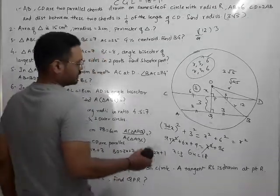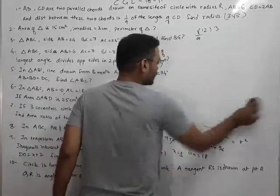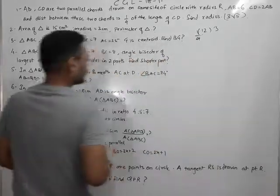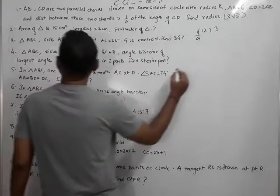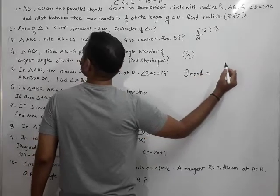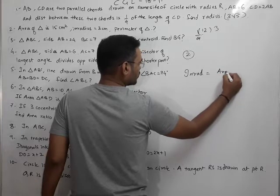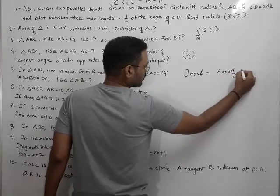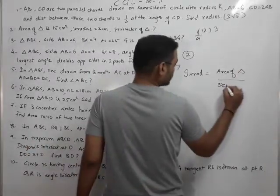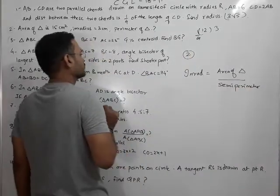Okay, this next question requires a simple, straightforward formula application. Okay, what is the formula for inradius? Question number 2. Inradius is equal to, there is a formula for, area of triangle upon semi-perimeter. There is a formula for this.